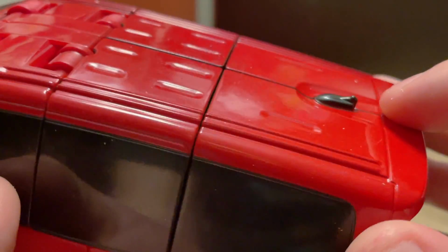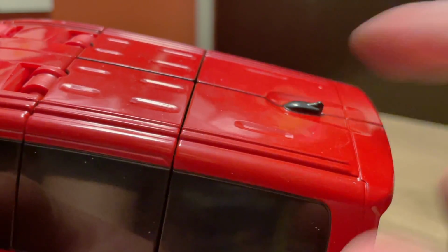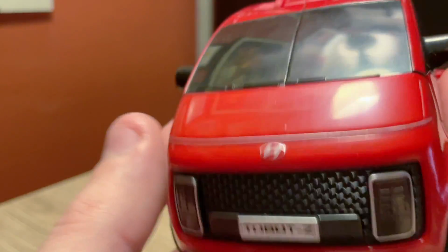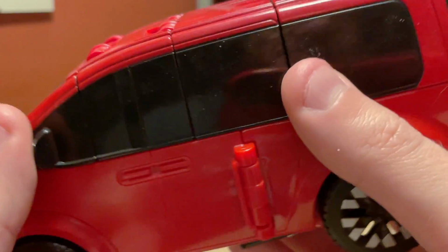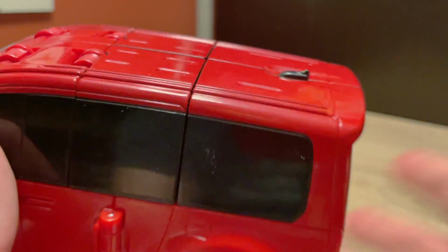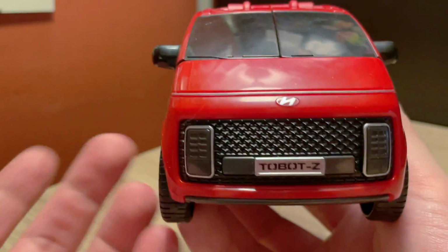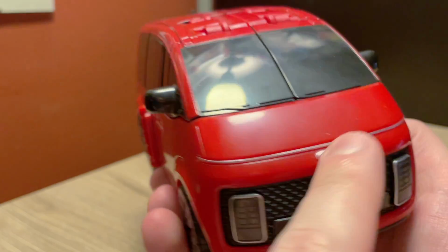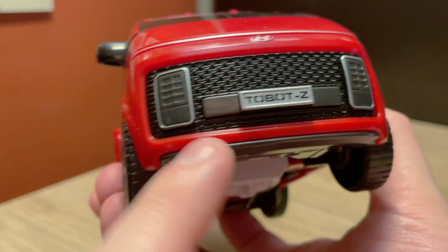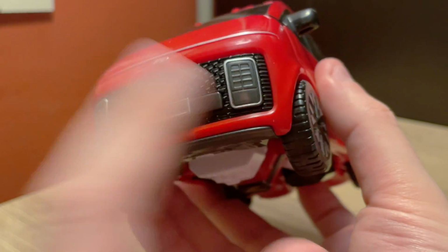I kind of think it's neat how this little radio antenna on the back is a separate color. I don't think it is strictly necessary, but I can appreciate that that's painted. Or not painted. Not entirely sure if this is black plastic with red paint or red plastic with black paint. But then around the front, there is a little bit more detailing, like this nice silver stripe going along there. The logo, the Tobot Z license plate, the trim around the headlights.